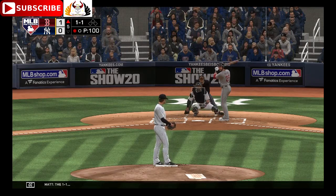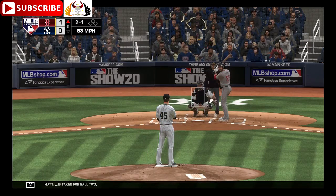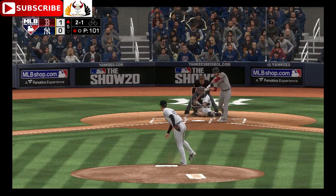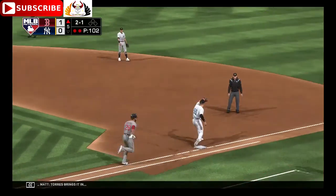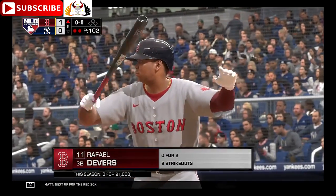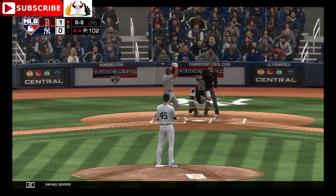The 1-1 is taken for ball 2. Softly hit to short. Torres brings it in, and there's out number 2. Next up for the Red Sox, Rafael Devers. He'll look to bounce back after striking out his last time up.